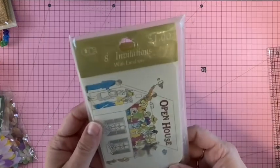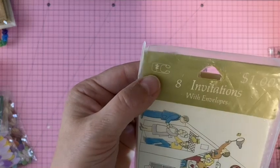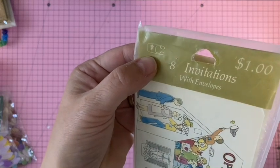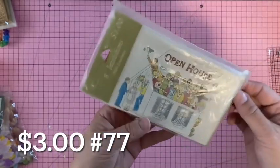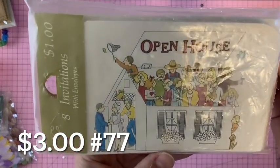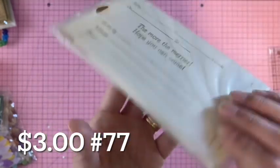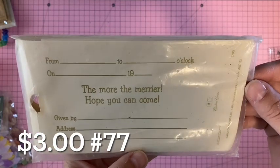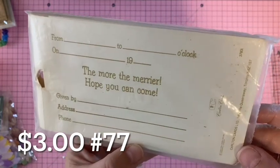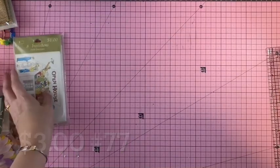I've got 8 open house invitations. This is the old Carlton Cards symbol. If you're in Canada, you'll know what I'm talking about with Carlton Cards. So these are vintage open house. Look at all of them. Isn't that fun? And then this is what it says on the back: The more the merrier. Hope you can come. Yeah, so Carlton Cards, new unopened.